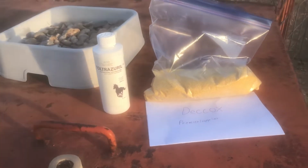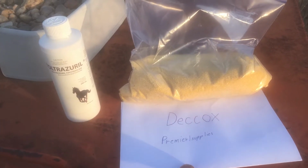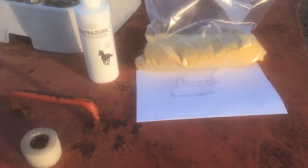Okay, but now this is what I do now. Decox, if I'm saying it right, and that's where you get it from. It's that brown stuff, and I put a handful in a 50-pound bag of mineral. I have mineral inside here. This is where I have mineral and baking soda. They probably already ate it all down.